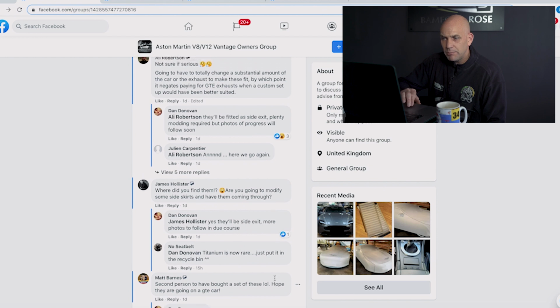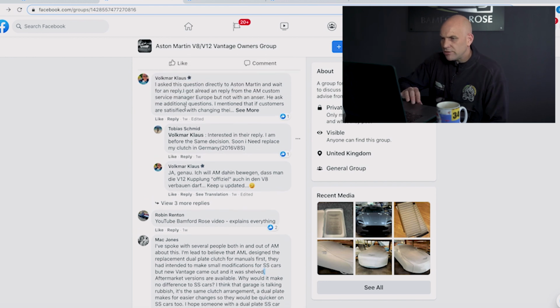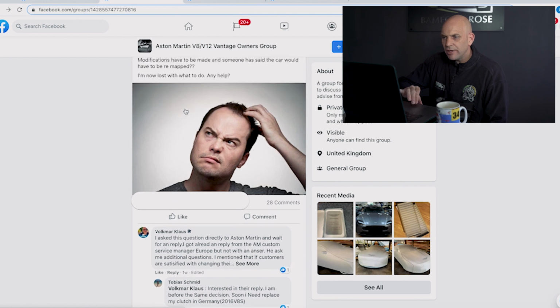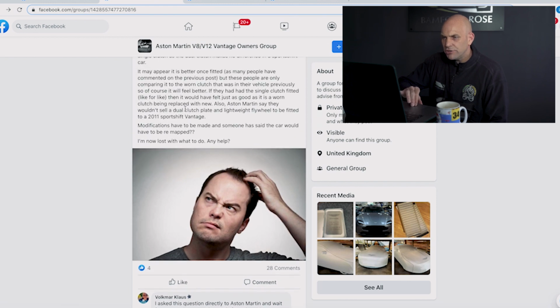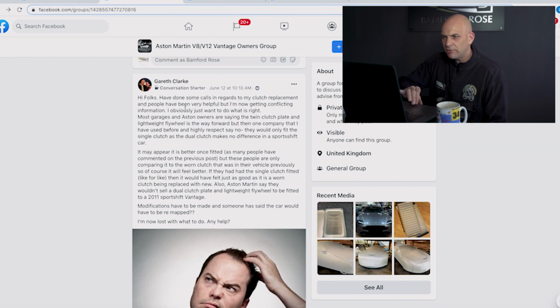tick any improvement box. Next, we've got a look at a series of threads, discussions about lightweight flywheel and twin plate clutch. A lot of these discussions arise because there's one garage out there that's giving the information off that, hey, it's an error state, you shouldn't fit the lightweight flywheel and twin plate clutch to a car.